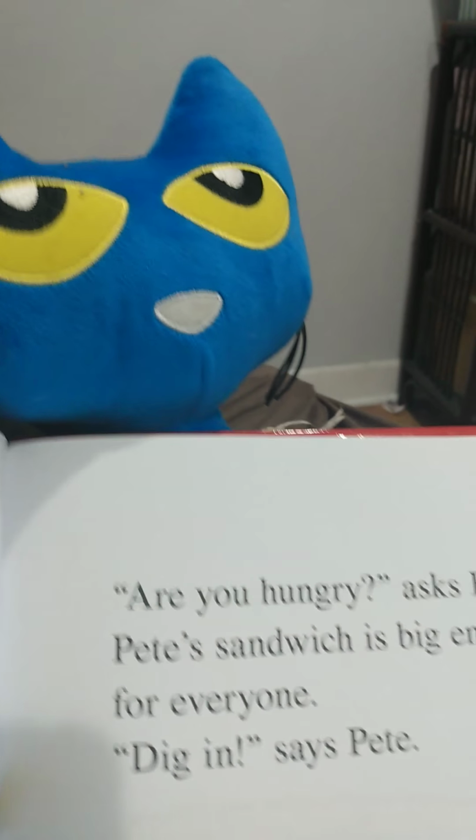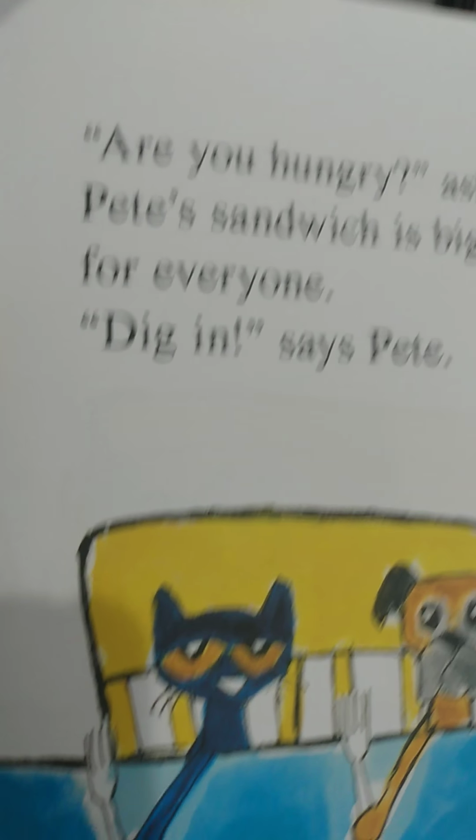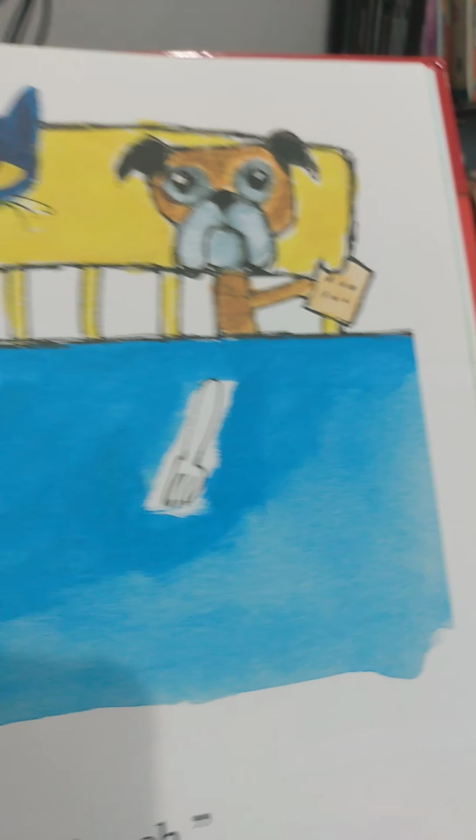There's Pete. Are you hungry? Asks Pete. Pete's sandwich is big enough for everyone. Dig in, he says, and here's the sandwich again. Pete's sandwich is good. Look, everyone's got some food. Pete's sandwich is very good. Pete's sandwich is all gone. Pete's friends are full. They liked Pete's sandwich, all of his friends. Thanks for lunch, Pete's friends say. Thanks for sharing. You're welcome, says Pete. Sharing is cool. And here's the next one we're going to read.